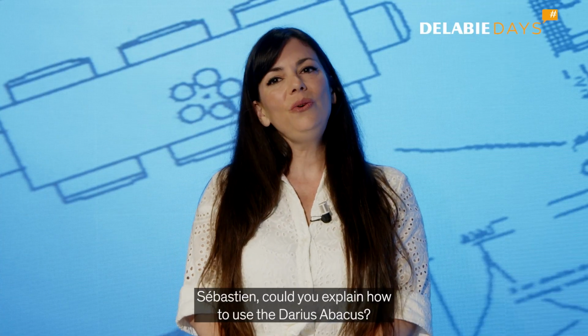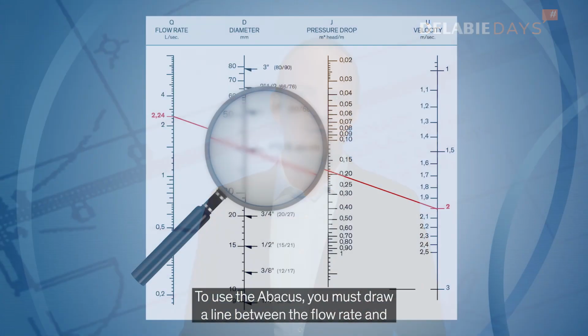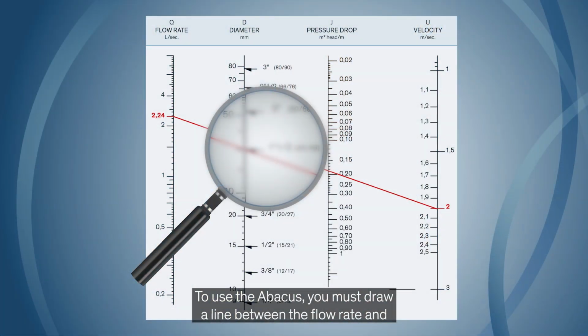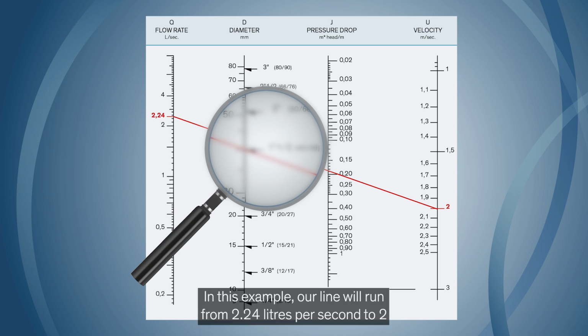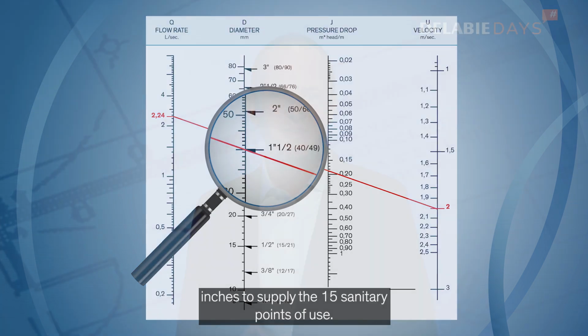Sebastian, could you explain how to use the Darius abacus? Yes, of course. To use the abacus, you must draw a line between the flow rate and the velocity. In this example, our line will run from 2.24 liters per second to 2 meters per second. This would provide a recommended pipe dimension of 1.5 inches to supply the 15 sanitary points of use.